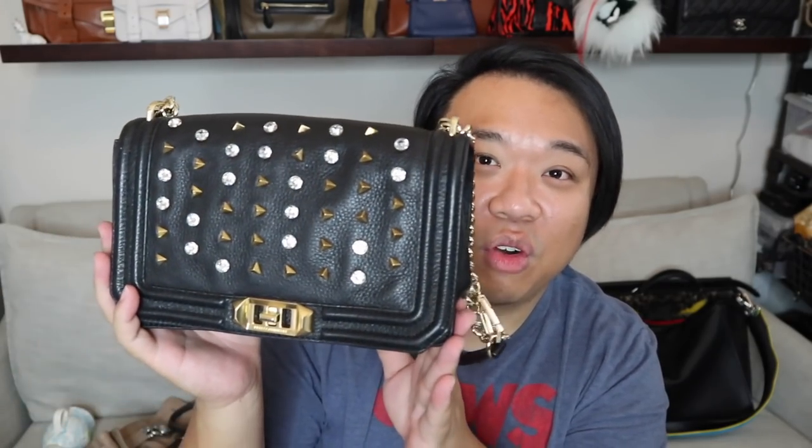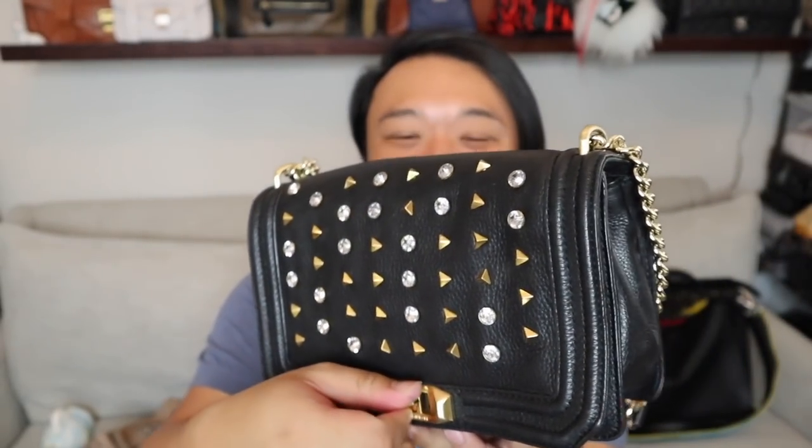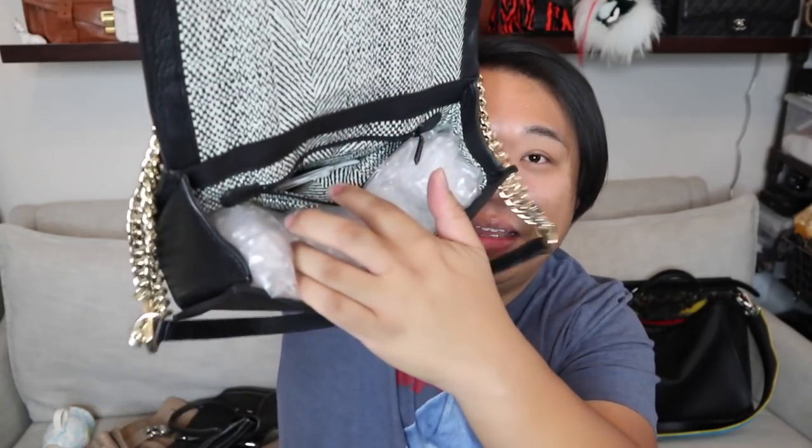Up next, oh, I really, really like this one too. I really like all the bags that I buy. Usually if I don't like the bag, I'm not gonna buy it. So this one is a beautiful Rebecca Minkoff flat bag, and it has gold studs, and then it has diamonds on it. I think it's really, really pretty. It has a turn lock right here. I do have it stuffed with some paper at the moment because I was just photographing this, or it has some plastic in it. This guy was $28, and it's beautiful. I love these bags so, so much.